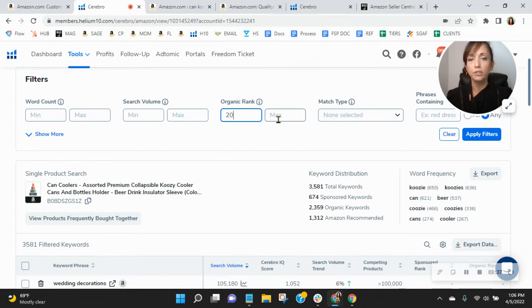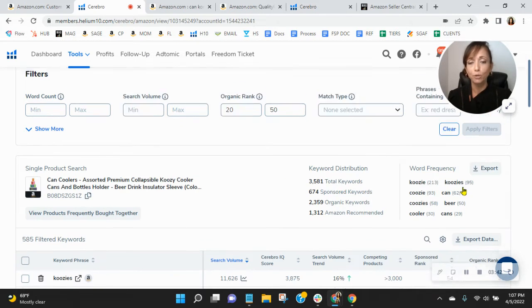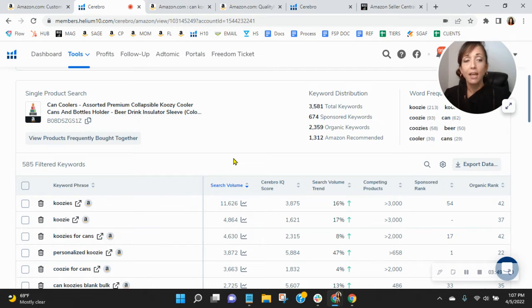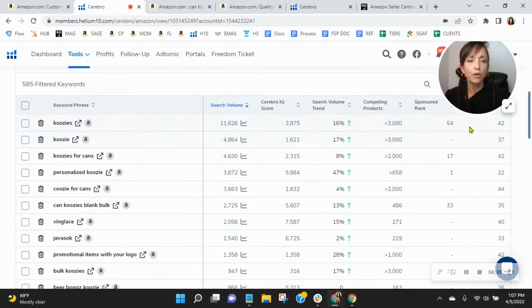Now, let me show you something that we do in phase three of our three-phase SEO process. Looking at those keywords where you're ranked in spots 20 through 50, wow, right now you've got 585 of them. And because of your organic rank, you're really not benefiting from that traffic. Our focus would be to lift you up in the ranks so that instead of being in spot 37 or 42 for koozies or koozie, we'd have you in the top 10. Imagine that traffic you would receive. This just proves that your organics need to be optimized.